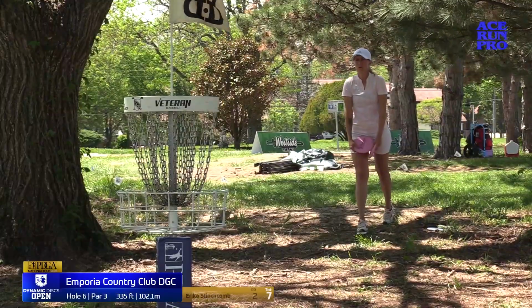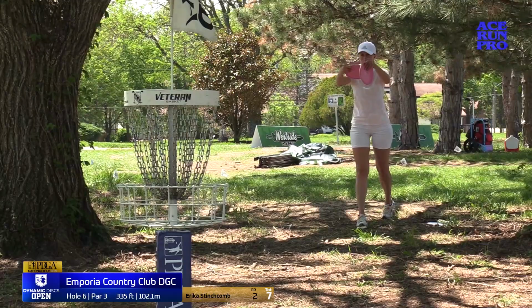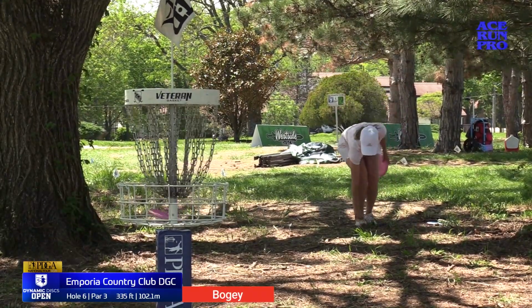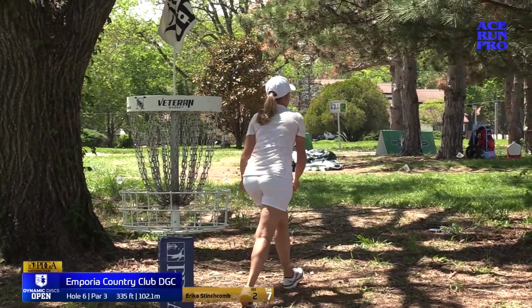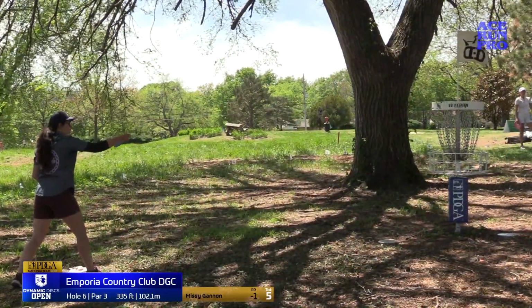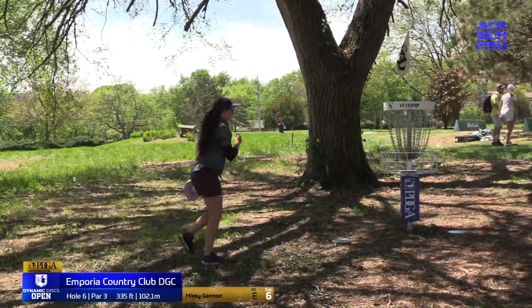Wow. Maria laying that one up. That surprised me. That was pretty short. Yeah. But if you're not feeling it, don't go for it. Exactly. And like you said, the OB is pretty much right behind it. So that's going to be a bogey for Missy. Like a par from Erika.